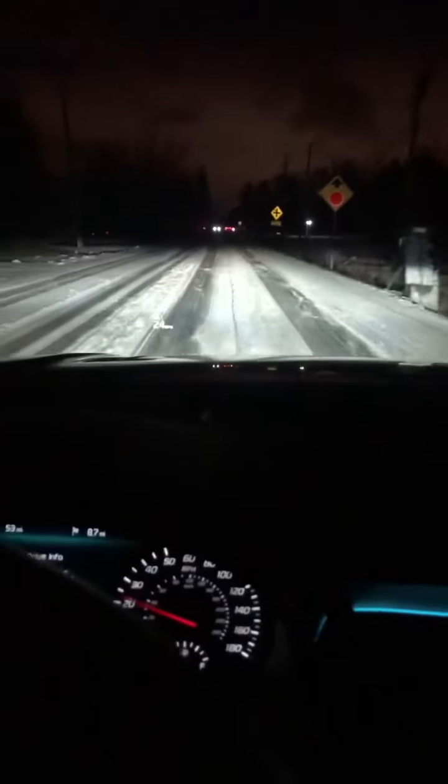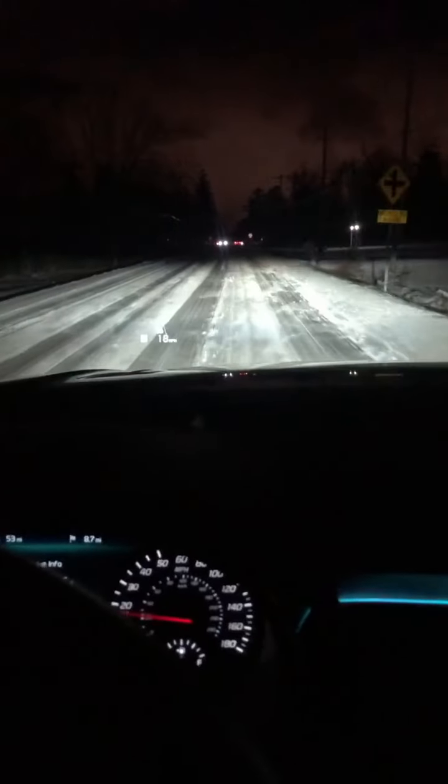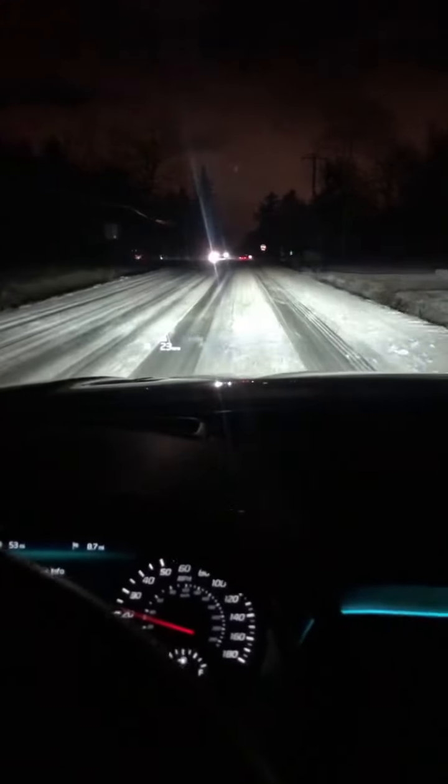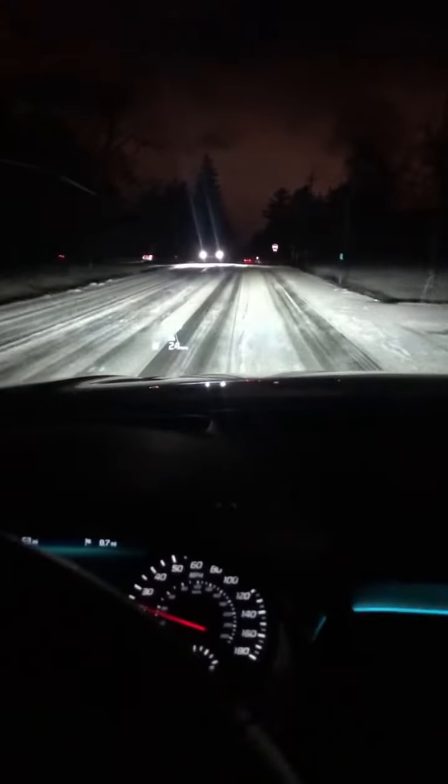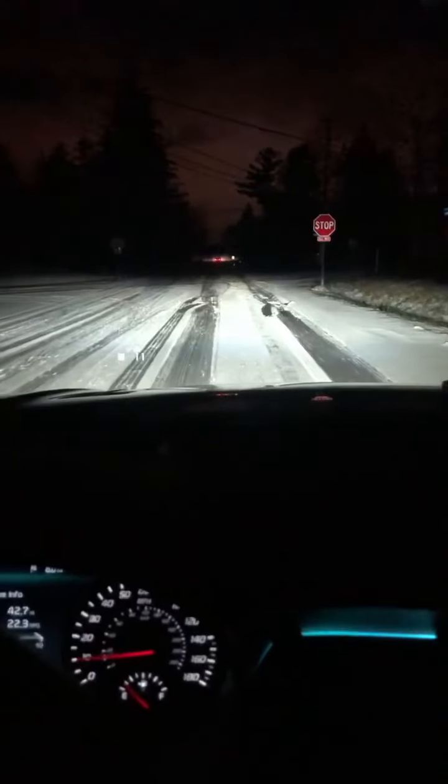Even in eco mode, I mean, you can look at this. I'm hitting my anti-lock brakes and it's just sliding. And one thing I'm noticing about these anti-lock brakes is the car has a tendency to go this way and that way. Now that may be because of how icy it is. I mean, this video does not do it justice how icy it is. It is literally, I'm driving on ice, and I am going 3 miles per hour and I am sliding.